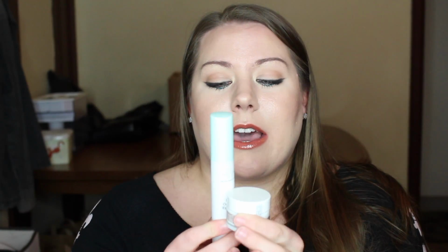You should have seen my under eye area before I started using these two products. This on its own is wonderful. I use this in the morning by itself and I have no complaints, but at night I put these two together and I wake up the next morning and I have the most beautiful under eye area ever.